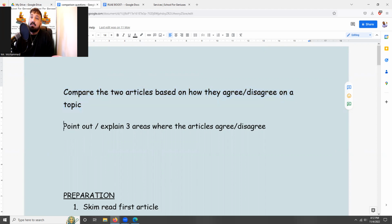Now, what it's asking you to do in a very simplified form: it's asking you to point out and explain three areas where the articles either agree or disagree. So go ahead and write these two things down. This is the point of the question, or the big picture look at the question.